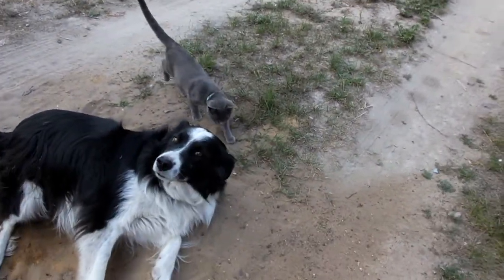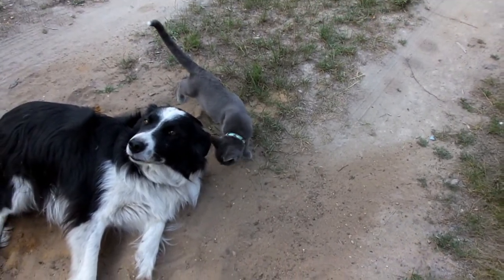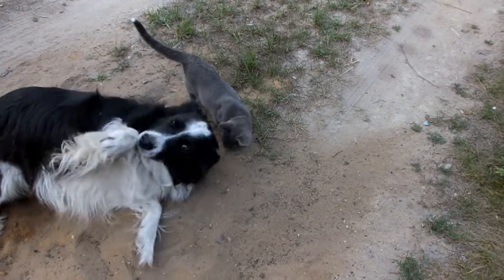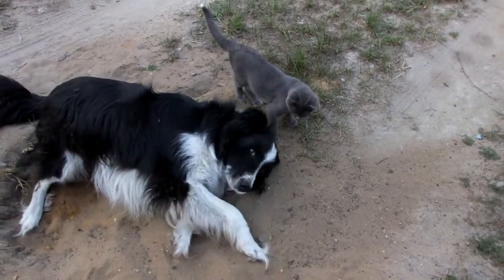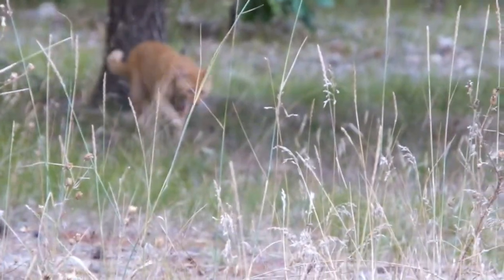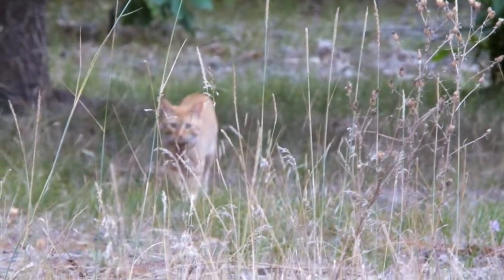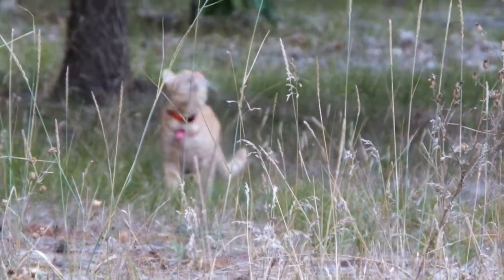Where's Gizzard? Hey, Smokey, you know where Gizzard is. Tell me. Yeah, right, huh? And the sound of his tag always gives him away. And as soon as I order a tag for Smokey, he won't be able to get away with anything either.